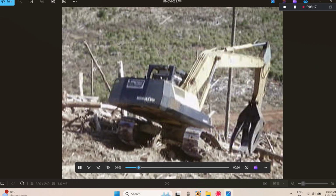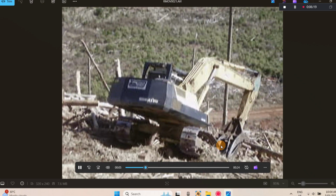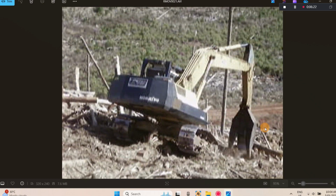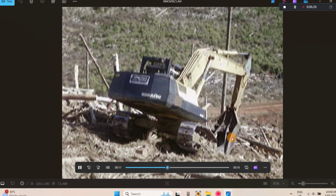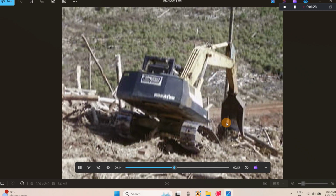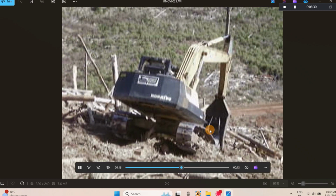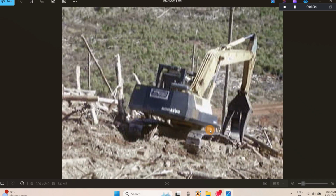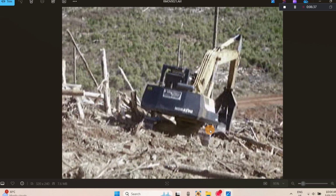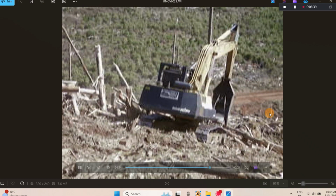And these big set of log grabs, this machine came out of Tasmania where he'd been working on a platform down there loading log trucks, and it was the wrong set of grabs to have on this machine up in the hills. Just the way she's rocking, no wonder it went arse over head. So he might go for a slide there, but he didn't.